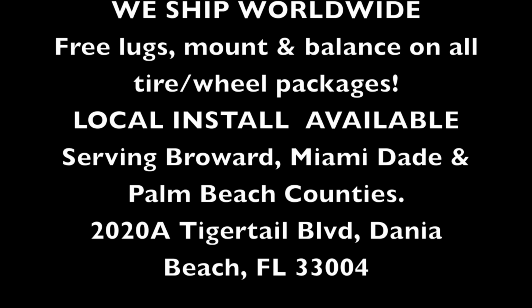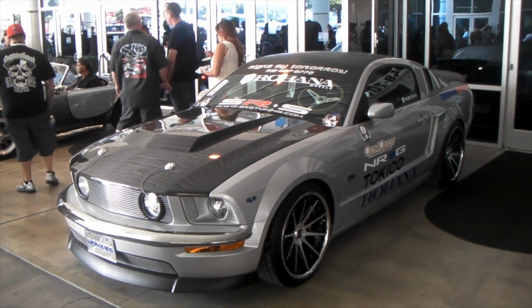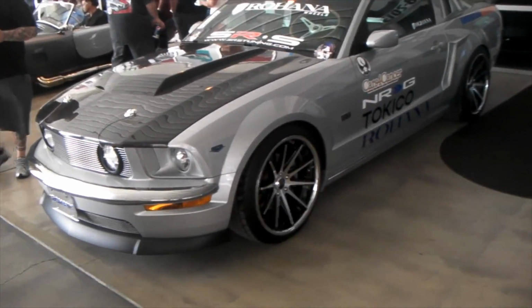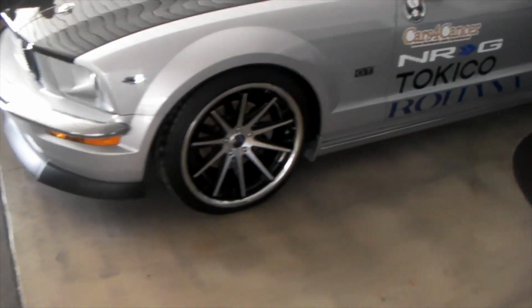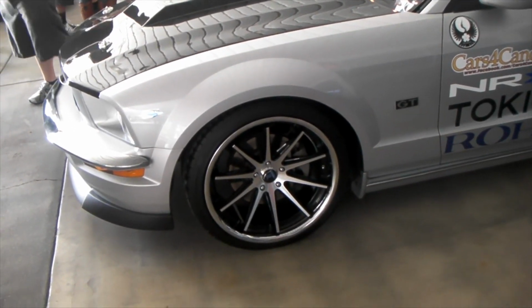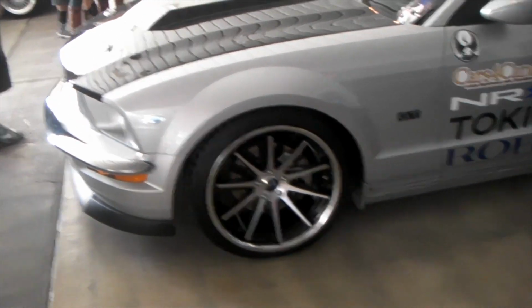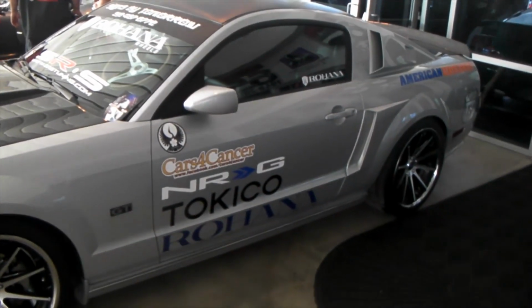Here's a Rohanna inspired RC-10 Ford Mustang. Got the Rohanna wheels on it, 20-inch stacker wheel that we sell at WTires.com. This is the machine, the black wheel. It is absolutely gorgeous. One that goes on any car, imports and American, as you can see.